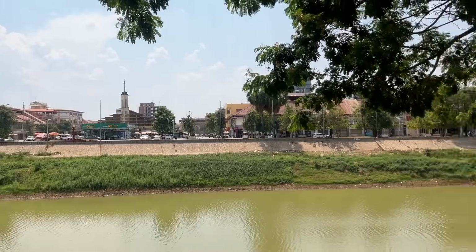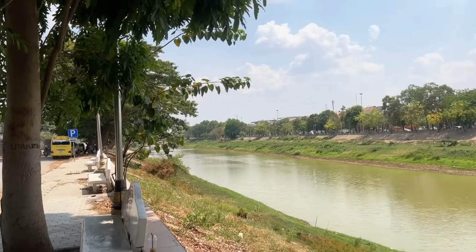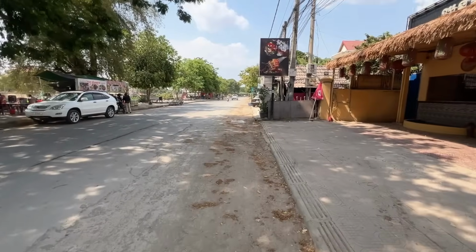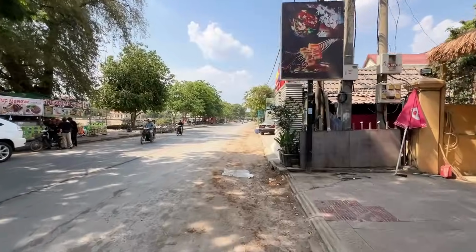But guys, I have to be honest with you, this river cruise I had in mind, I'm not too sure if it's gonna happen. There was no ferry here. It did show on Google Maps. But no ferry on this side.